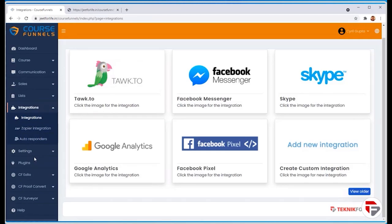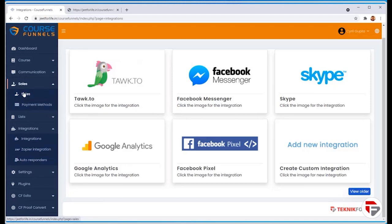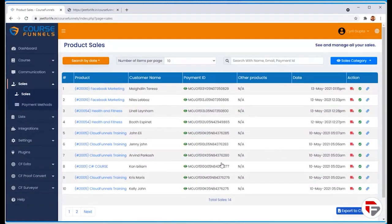Then CourseFunnels has a very rich system to report sales to you. See, you got your orders coming in from the landing pages, and I'm going to show you exactly how the landing pages work in a moment. But once you have got sales coming in, you will want to review the sales. You will want to see who is buying from you and what they are buying. So CourseFunnels has a complete analytical system. It lets you search for anything with a name or email.